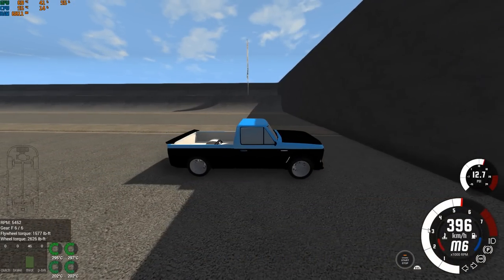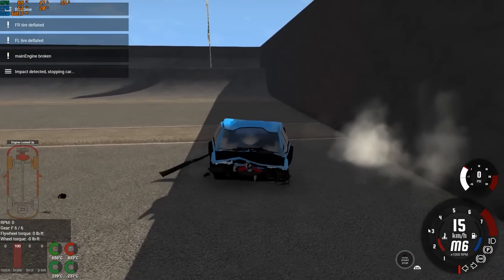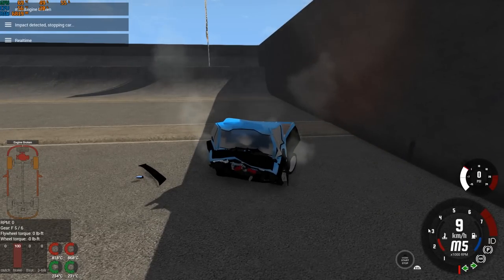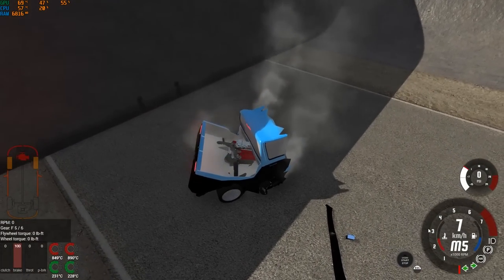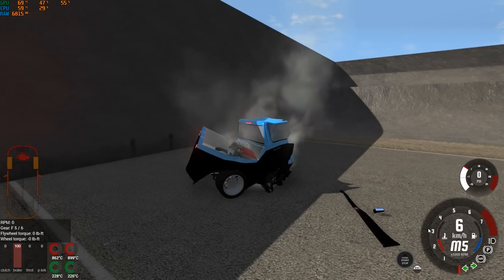93, 94, 95. I mean, we are really close. So, that's the slowest. Oh my god. Wow. What happened here is the engine is now in the bed. So yeah, that's pretty much it for this car.